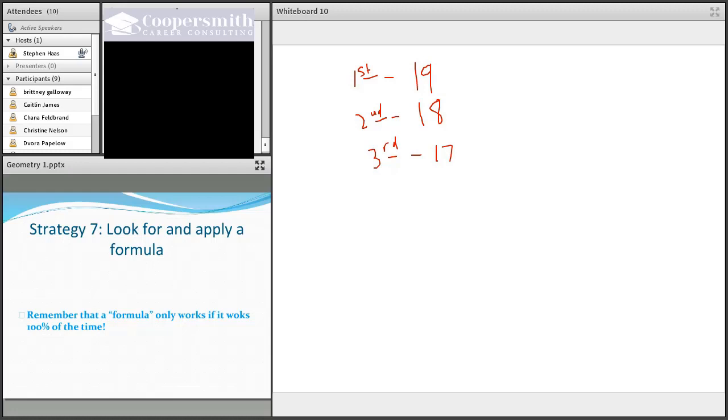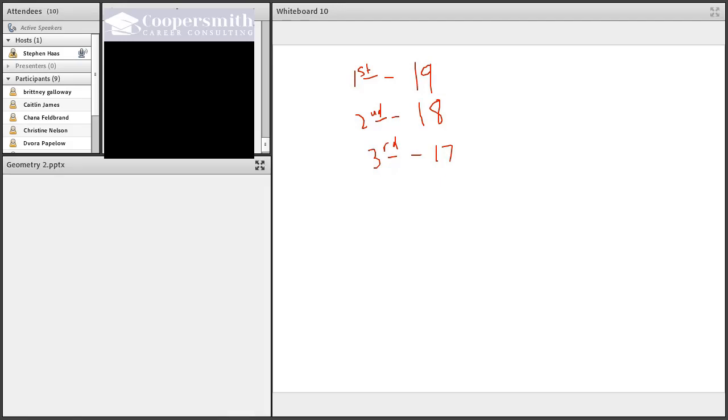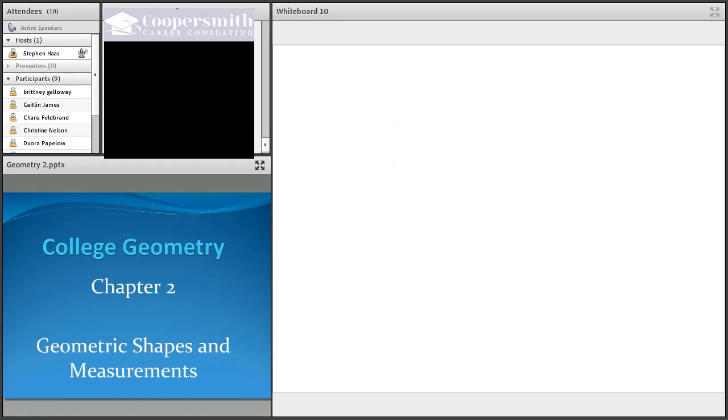Okay. I'm going to put up chapter 2. And chapter 2 is kind of an introduction to the world of geometric shapes and measurements. Geometry is all about figures and shapes and the numerical relationships of the physical world. We're going to learn about many different types of objects in 1 dimension, 2 dimensions, and 3 dimensions.